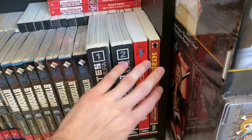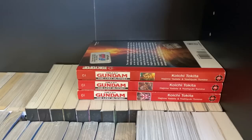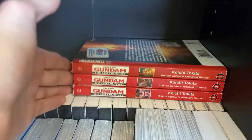On the top here, we have Mobile Suit Gundam The Origin, or I guess Mobile Suit Gundam The Last Outpost Complete, volumes 1 through 3. Once I watch Gundam Wing, I'm going to get into this one, but for the time being I just have this. Haven't read it yet, of course, but when the time comes, I'll get to it.